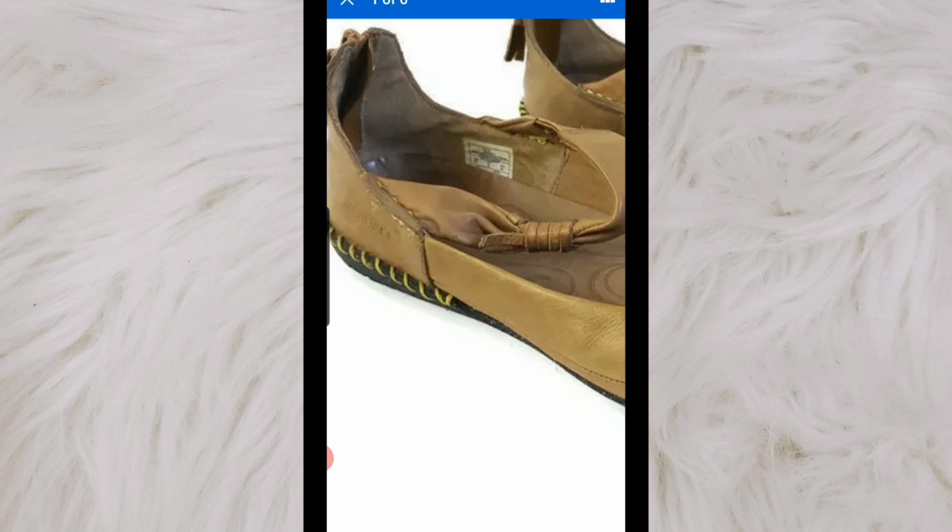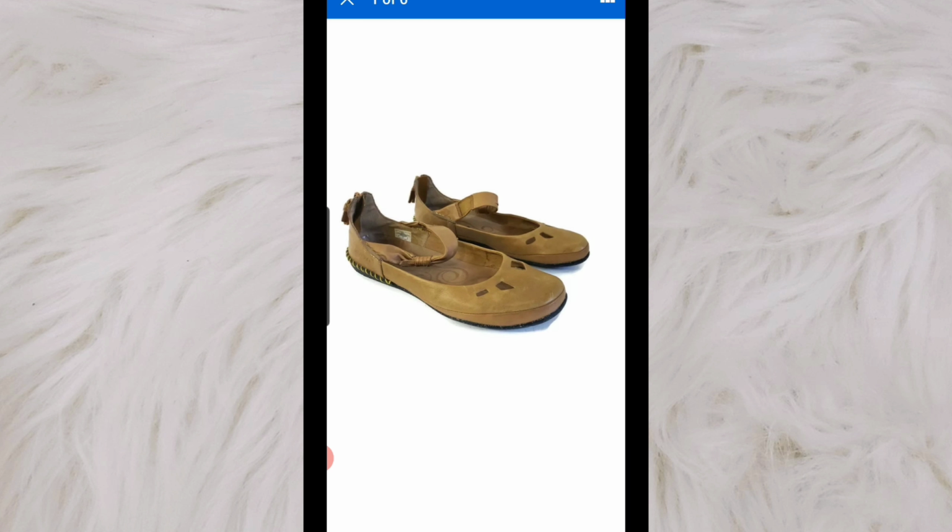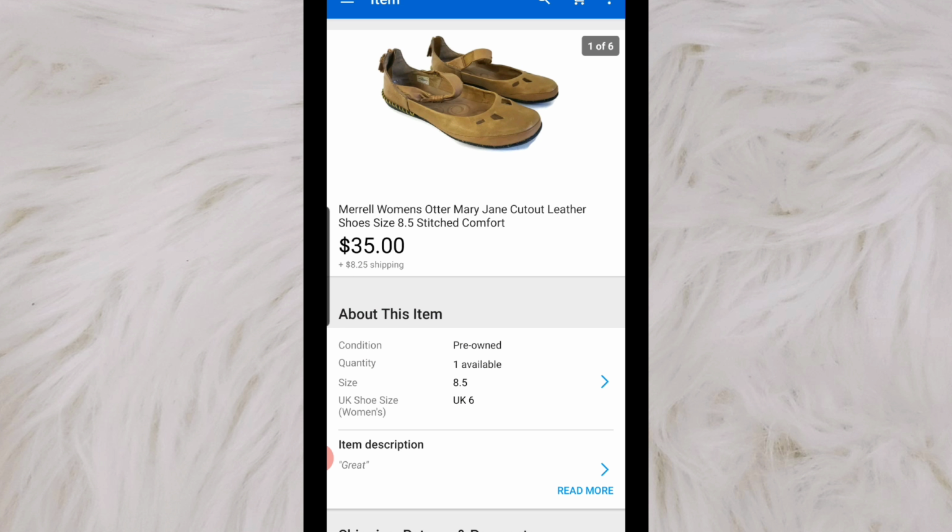So when I come across Merrells in good condition, I will do comps based on the style, not just Merrell shoes, and then go from there to see if it's worth picking up. These were in really, really great condition. They were a more unique style, which is what drew my attention to them. So again, this style was called Otter. I paid $4.99 for these at a thrift store. I had them listed at $35 and they did sell at full price.